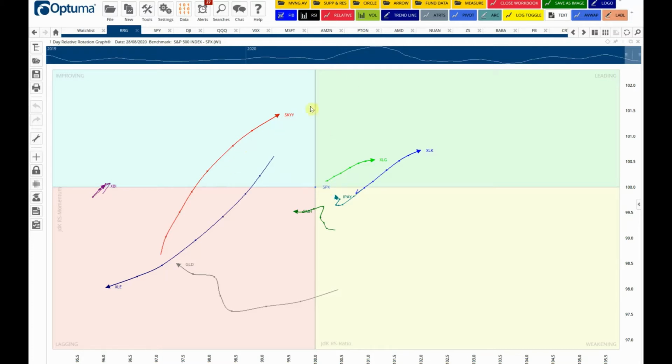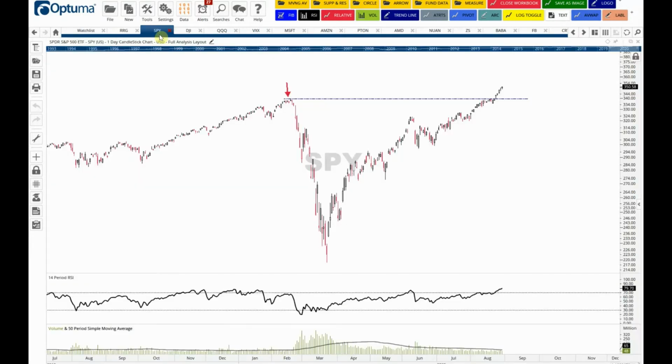So we want to be identifying areas of the market that are outperforming the S&P 500, and that should, in theory, drive outperformance with your portfolios. Now, the S&P 500 is breaking out. I think it's very, very clear. I've highlighted this chart last week. We got the breakout. We've had sustained continuation. So it's very, very difficult to be bearish on the market despite what the economic conditions are telling us.